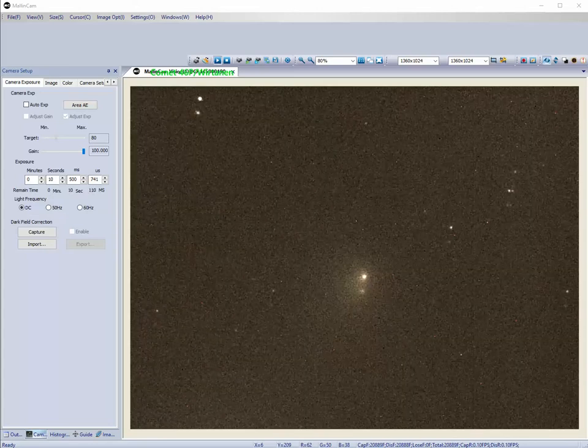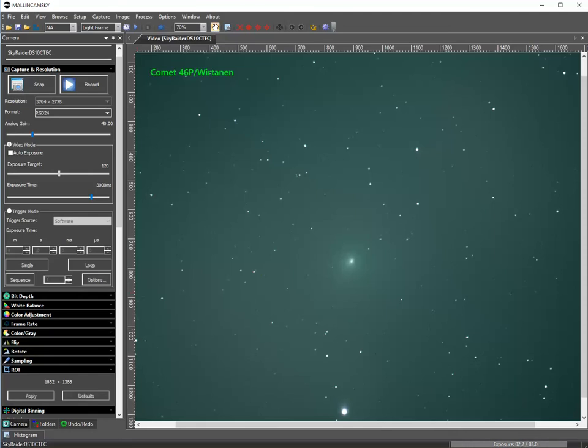Yes, Comet 46P Wirtanen. Let me go back to the other so you can see it better in here. And I think that star right below the comet is Nu Eridani. Oh, Eta Eridani, magnitude 3.9. Yes.